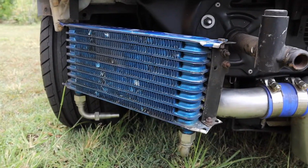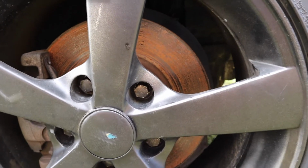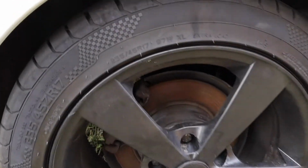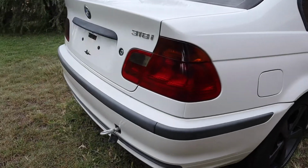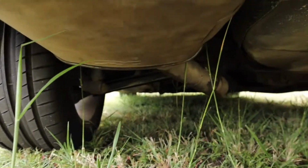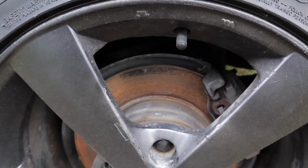It's got some kind of oil cooler on it as well that looks like it isn't hooked up. 17-inch wheels. Discs are pretty rusty, so it has been sitting for a while. I don't know how long. Tires look pretty new on it, surprisingly. Pretty good tread. Tow hook, not a good sign. Exhaust wise, looks like about a 2.5 inch with a little dump on it. Back brakes also pretty rusty.